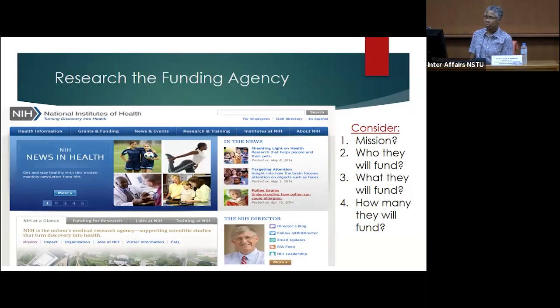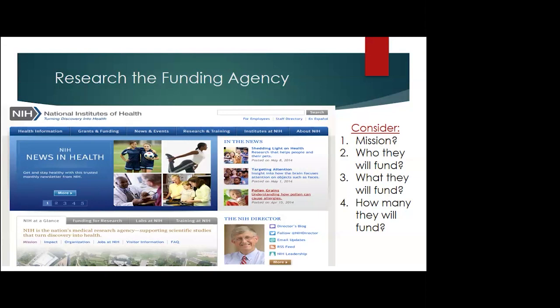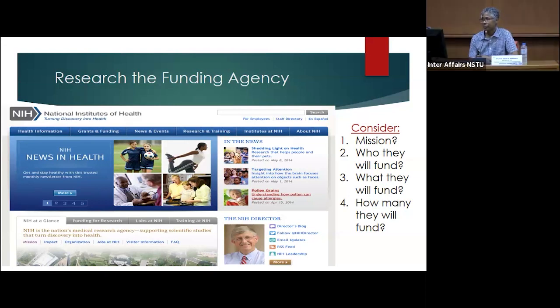After you've decided where you want to obtain your funding from, then it's important to do your homework about the funding agency. Now, what do I mean by that? Not all funders are a good fit for every single study. So there are a number of questions that we need to ask ourselves. The first is, what is the mission of that funding agency? What is it that they're interested in funding? You will find that information usually on their website and in their mission statement. They will specifically say that we are interested in funding research that addresses these following issues.